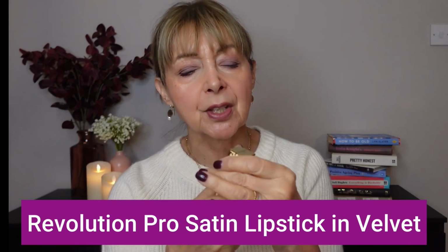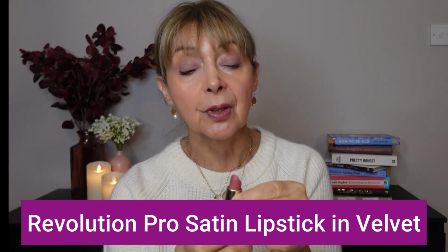Now let's talk about lipsticks, and I'll start with the most affordable, and that is this lipstick by Revolution Pro, and it's called Velvet. It's in their Satin range, and I have reached for this so much. Now sometimes I use this lipstick on top of a more neutral colour, which is exactly what I've done today, but let me just swatch it for you so you can see the actual colour.